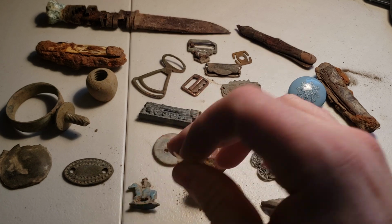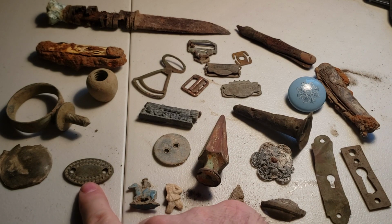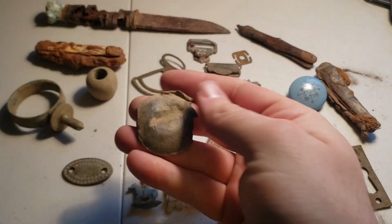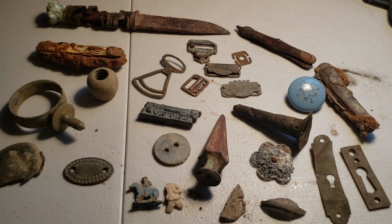This one's really neat. This lead toy right here, very old. A saddle strap guide, reins guide, ox knob, old bridle rosette. I found a ton of these things, but I gave a lot of this stuff to the town. And let's see what's up next.